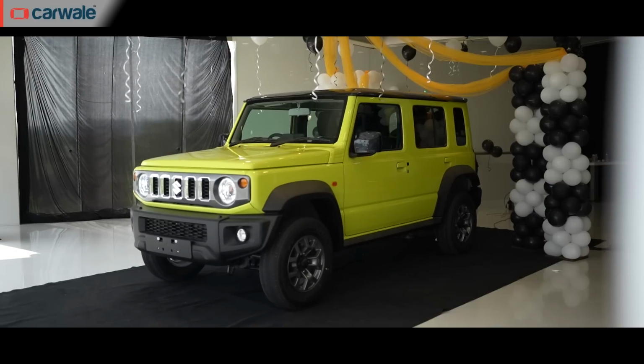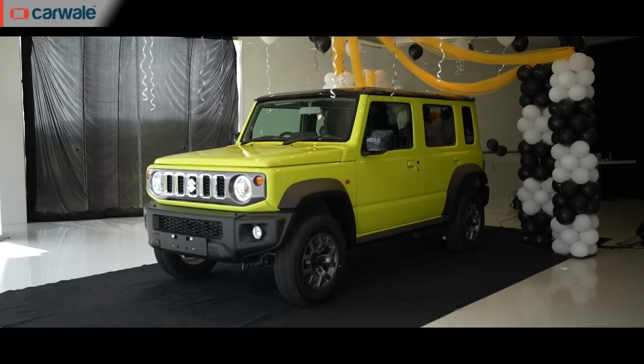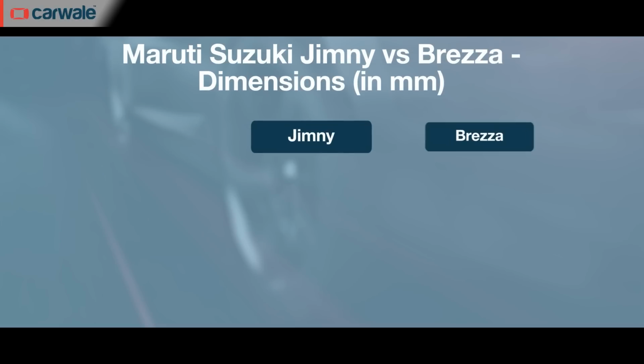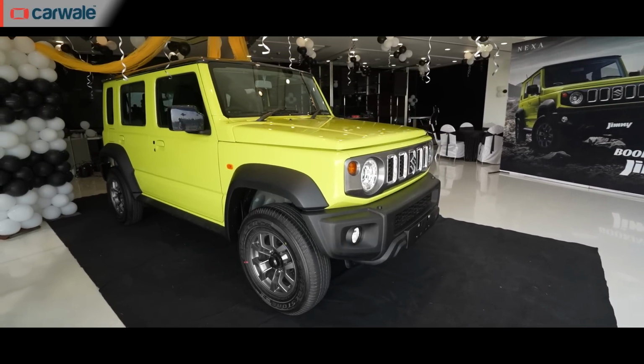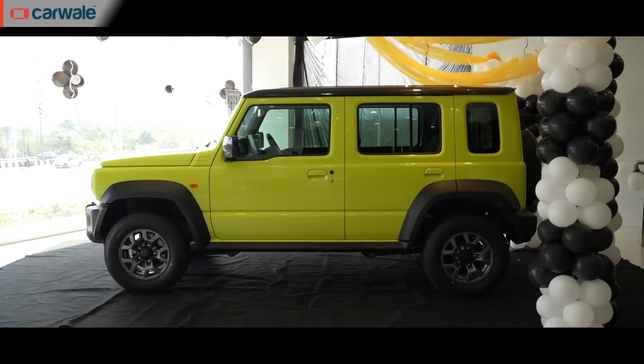What I'm not sure about though is the usability of the Jimny when it comes to more than two people. Actually it's not a three-seater at the back. In fact, Maruti has given seat belts for only two passengers because the car is so narrow, so you can't really use the Jimny as a five-seater. It is a four-seater at best. If you look at the dimensions, it's not surprising at all. In fact, it's narrower and shorter than the Brezza, but because its wheels are at the far end of the chassis, it's got a longer wheelbase.